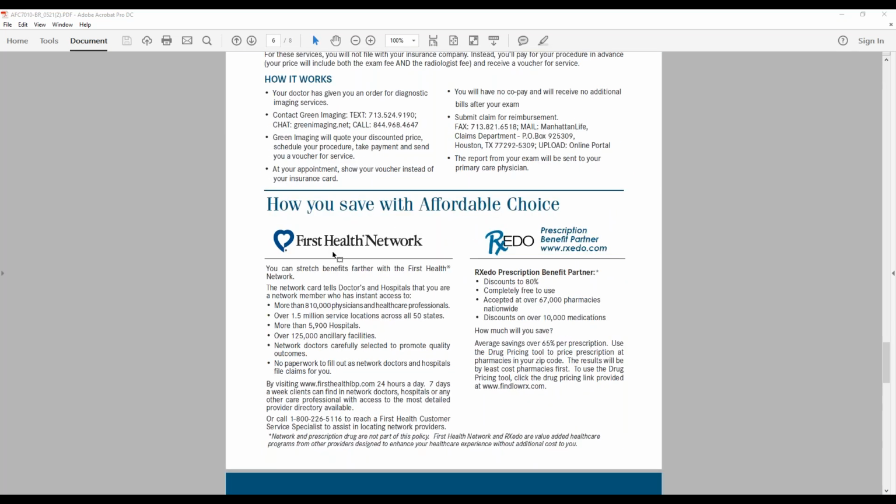We are in network with a company called First Health Network. We were in network with a company called Multiplan, but we moved to First Health Network because they have a broader, more extensive hospital and doctor relationship. But that doesn't mean that your client necessarily has to stay in network with First Health. If they stay in network with First Health, they receive additional discounts on their plan. It works for more money back in their pocket. However, if they can't or they won't, they're used to going to one particular doctor, one particular facility, the plan will pay as it states in the brochure. They just won't receive the additional discounts for staying in network.